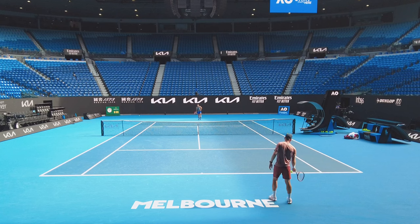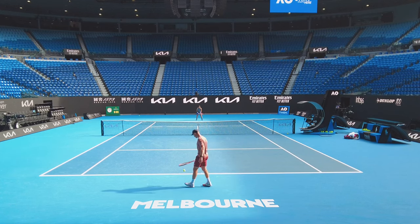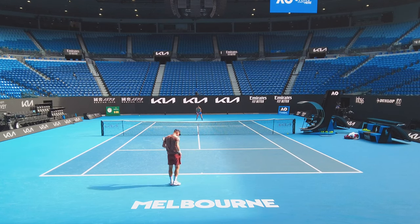Told him he's looking a little flat there. I thought his feet weren't moving that well. Pay attention, footwork really makes or breaks it here.